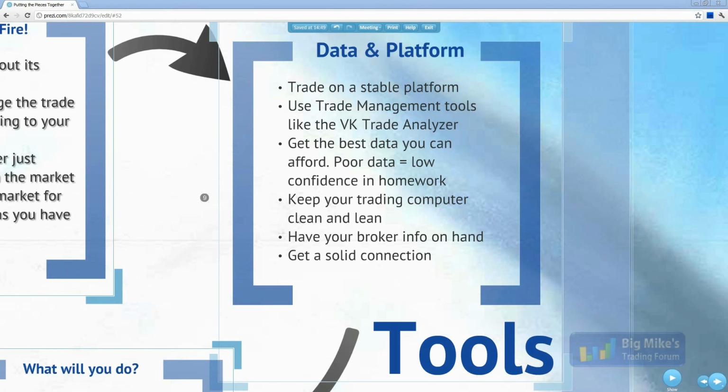His expertise is the trading, the education, the trader management, the statistical probability, the homework, where my expertise comes into play for the software and what's needed from an end user's point of view. And there's a lot of factors when you take a step back and start looking at what works best for you, the individual. There's certain aspects that you really need to consider. We put on here trading on a stable platform, and it's very, very important.